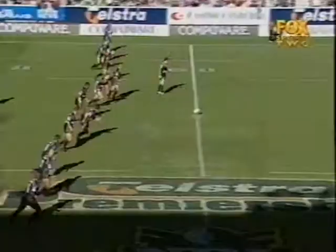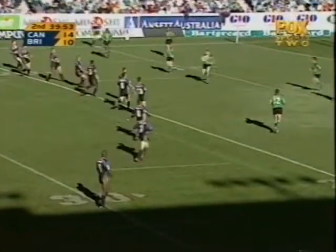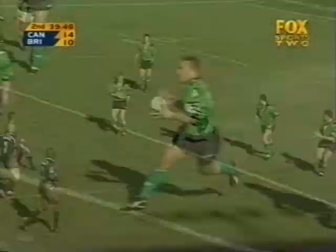Michael De Vere gets us underway for the second half. The Raiders have 40 minutes to try and hang on here. Hodgson will play it inside his own 20. We're talking about hanging on, Warren.